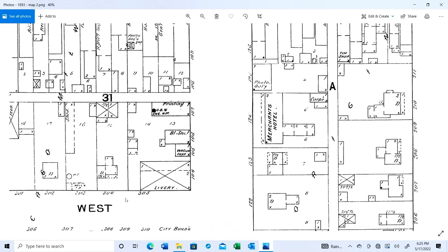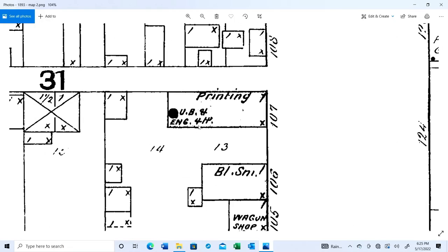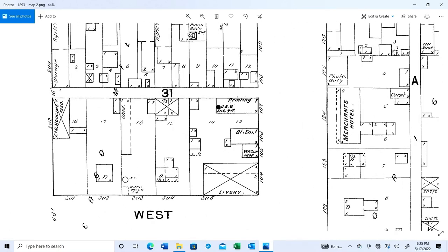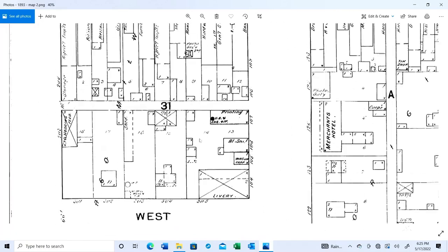Now we're going across 4th. West Street is 1st Avenue West. We got a livery where the Main Street parking lot is, wagon shop, blacksmith, printing. So then again, here we got a 4-horse engine in the basement. And J.O. Hodgins Feed. And there's a windmill with a well and a shed. Go back up on Grand.